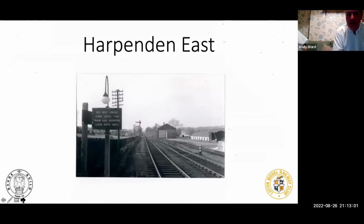Next picture, please, Jackie. Right, this is nice. Here it says: do not cross over until the train has departed. Look both ways. This is because, as I say, you could have the right of way to go up and down the platforms and cross over the railway line. Quite extensive goods facilities as well, aren't they? You can see the reason why my layout is so long, because this is taken from the end of the down platform, and you can see quite clearly the goods shed in the distance. There was a cattle dock coming from that just on the right hand side. This was a major problem that I had, because when I first built my layout, I built the cattle dock far too short. So I've now had to make a 2-foot extension. It used to be 54, it's now 56 foot long.